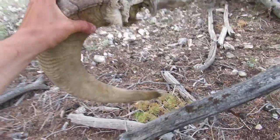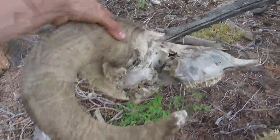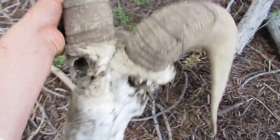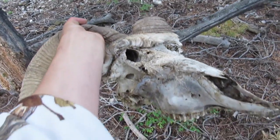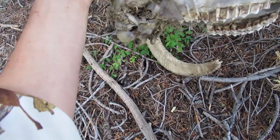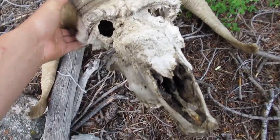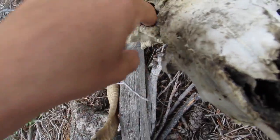That thing is heavy. Awesome. Too bad he's a little chewed off. But man, I can't believe how heavy that is. One of my cooler finds. Awesome. It's crazy the animals broke through there. It's all hollow all the way up inside. They did it on both sides.